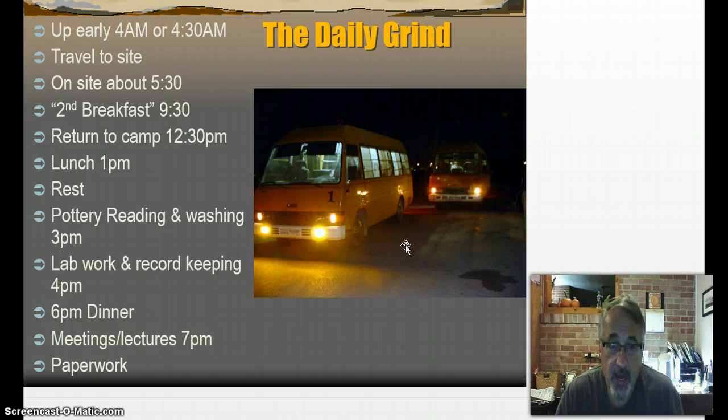After that's done, then usually there's lab work, record keeping work that you would do for the next couple of hours until dinner, which is usually around 6. Sometimes in the evening there are meetings between people working at certain parts of the excavation, so that they can talk over what's going on in their squares, or perhaps a lecture about a topic. And then you have paperwork.